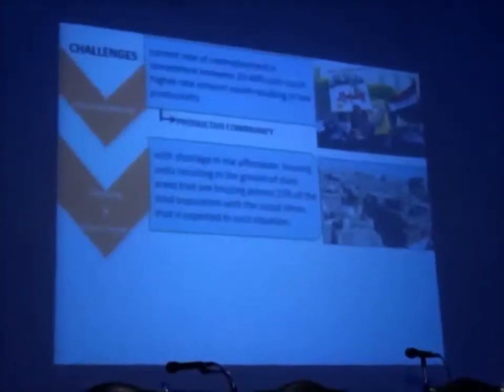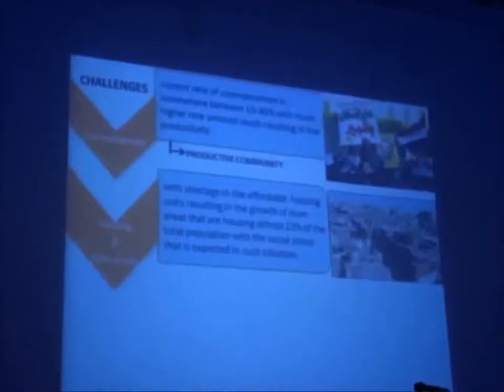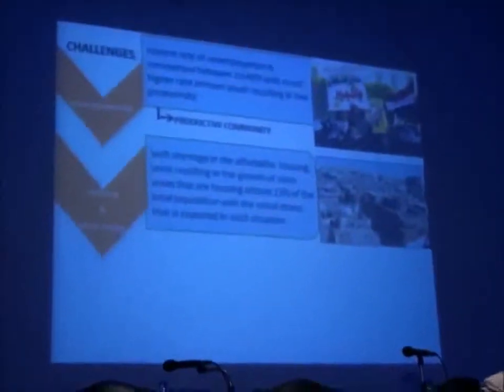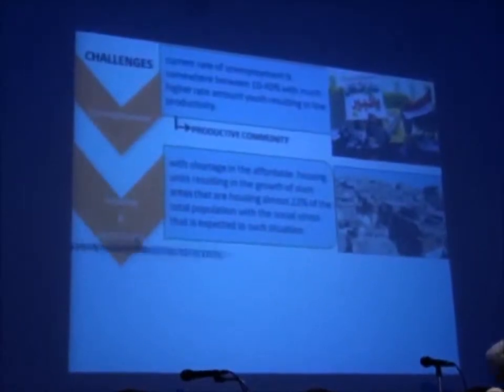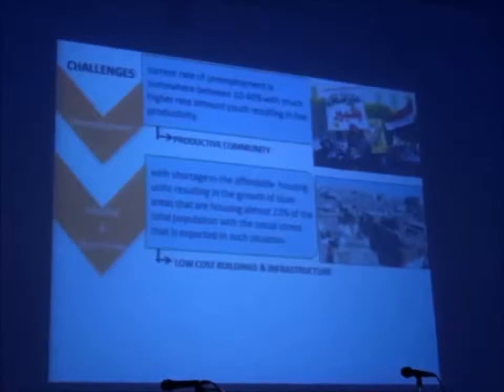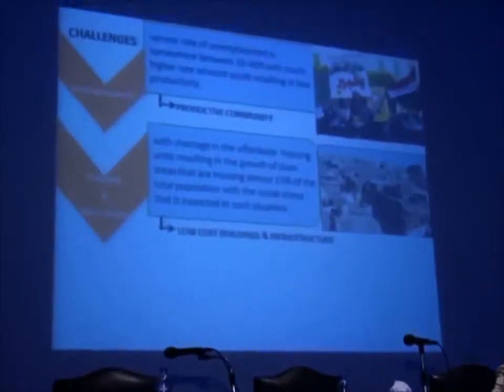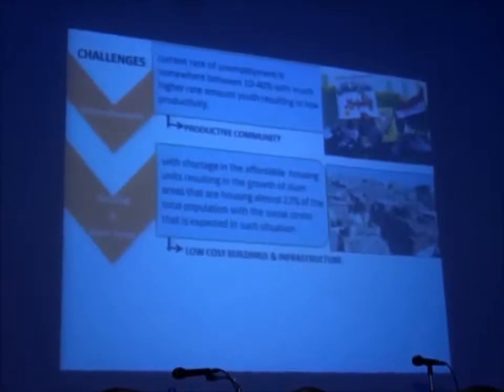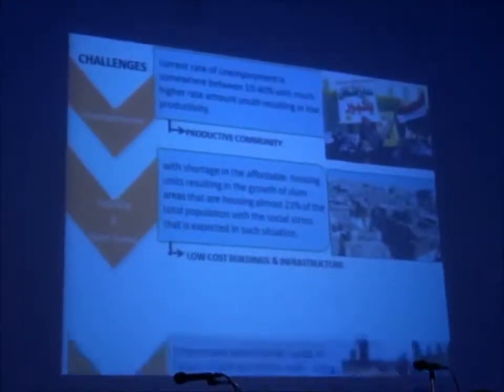And then we have the housing and slum areas. The problem is that we don't really have a problem of housing, but we have a shortage of affordable housing. Because we have lots of vacant housing, but it's not within the affordability of the people, and especially for the youth. For that, we call for low-cost buildings and low-cost infrastructure.